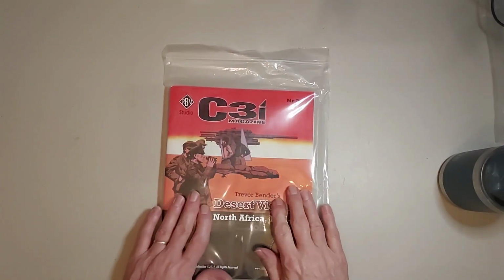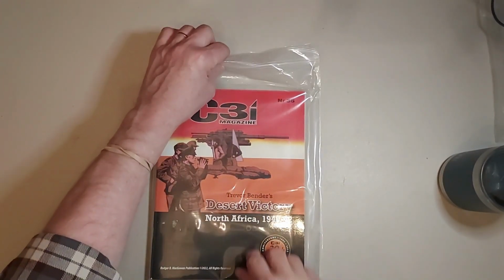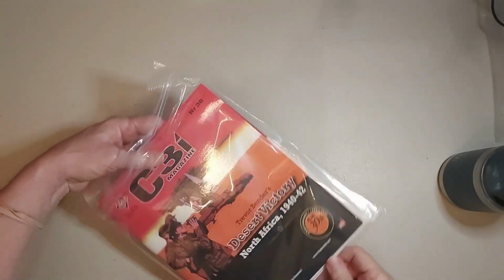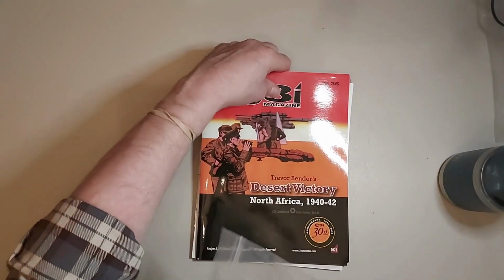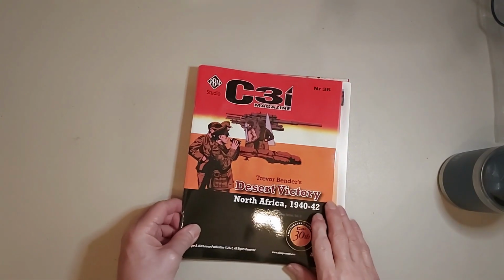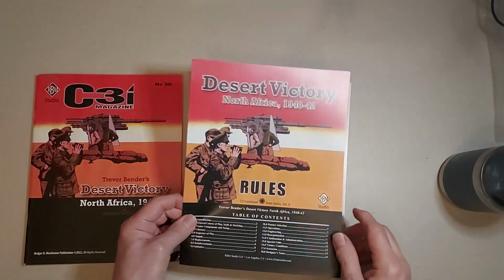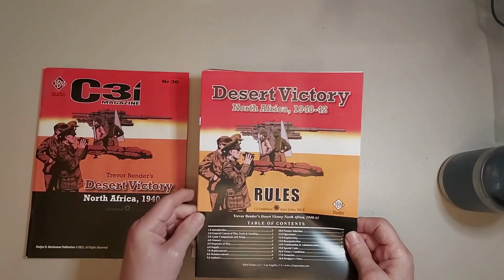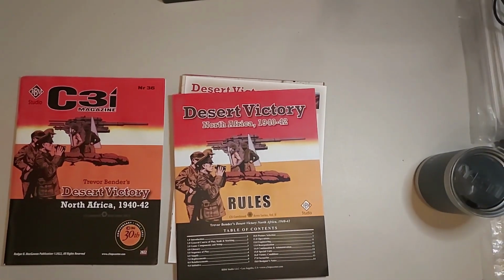And here we go. This is our product. Try and minimize the glare here. Yep, 30th edition. 30th annual, 30th year. Let's go ahead and open this thing. There we go. Put the Ziploc out of the way. So we got the magazine we'll look at in a second. Oh, nice. The rules are not pull out, kind of like Strategy and Tactics or World at War. They're actually already out, so that's a good thing. There we go.